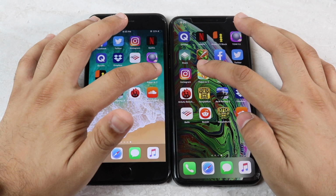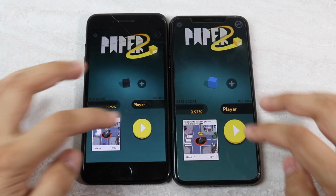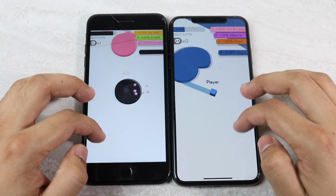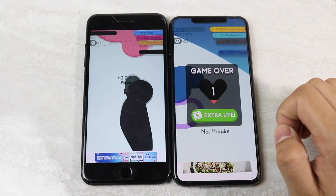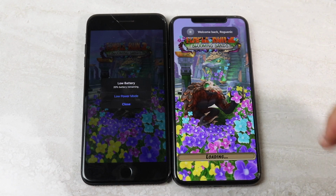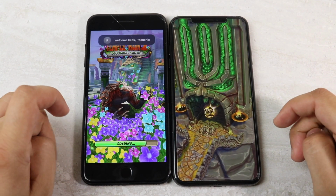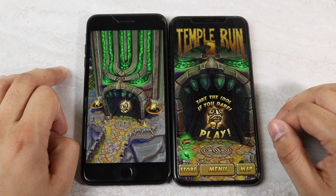Paper IO 2. 3, 2, 1. And again, the XS Max got into it. Let's load up some gameplay, and you will be able to see that the XS Max is faster in my opinion. I've noticed this with all my other devices. Even on this one, it's so much slower. It's crazy. Temple Run 2. 3, 2, 1. And look at the XS Max go, man. It's crazy. Close it. And you can see this one is way faster, like miles ahead of the 7 Plus, which is pretty crazy.